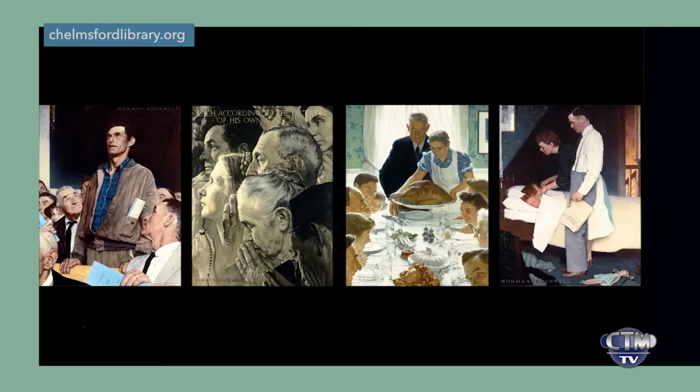We have from left to right, the freedom of speech, the freedom of religion, the freedom from want, and the freedom from fear. And the subject for these pictures was inspired by Franklin Delano Roosevelt's 1941 State of the Union speech, when he references all of these kind of universal freedoms and the freedoms that Americans enjoy. Norman Rockwell was incredibly inspired by that, and he was determined to paint them.